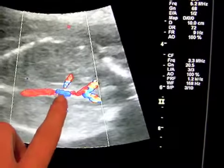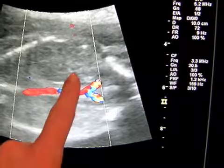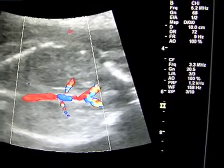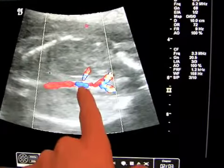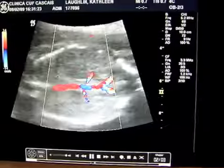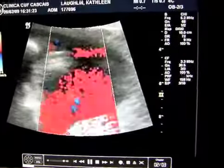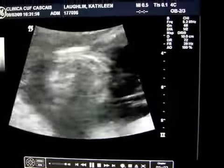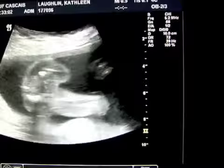I can't remember what these two were. Luke, do you remember what those two were? Yeah, they were the arteries going to the kidneys. Oh, I thought that's what those were. The lungs, sorry. Oh, the lungs. Okay. So all was really great there. So very cool to see. And I'm going to pause. Okay, then we were done.